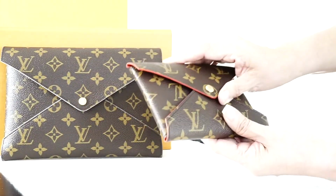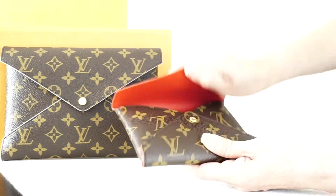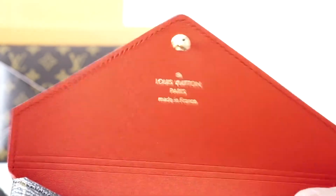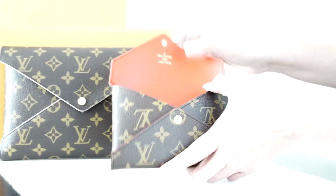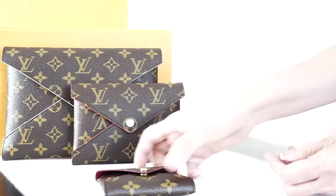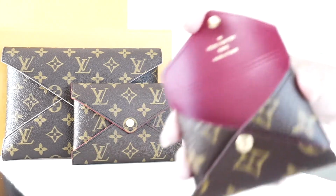Next is the medium size with the red interior lining. Now it's more visible. Can you see? It's made in France. And the smallest and the cutest is this guy with a fuchsia interior lining.